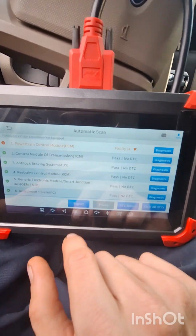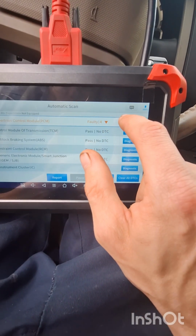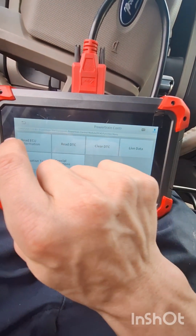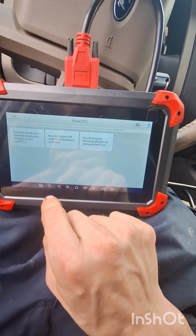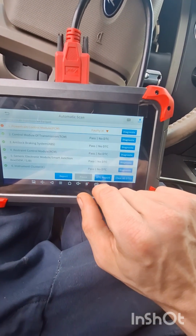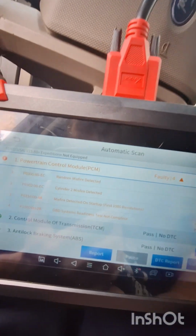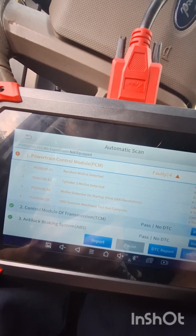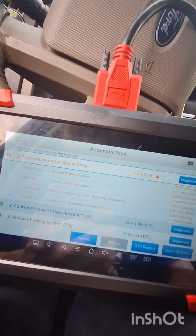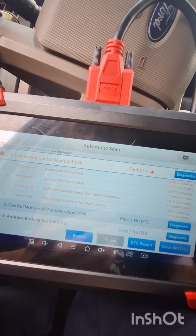Okay. Then we have a powertrain control module. We have 4 faults there. Let's see. Read DTC. Hang on. 4 faults. Random misfire detected. Cylinder number 2 misfire detected. Misfire detected on startup, first 1,000 revolutions. OBD systems readiness test not complete.